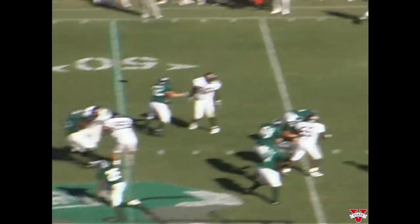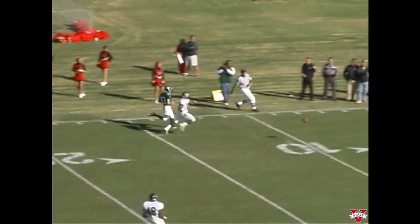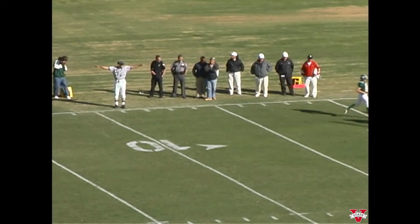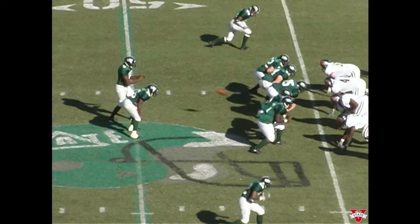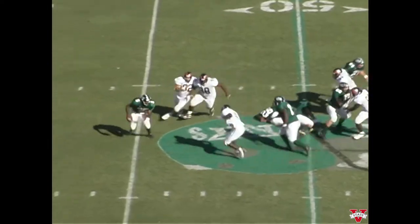They want to go deep, downfield, trying to hit somebody. Not there. Good coverage from Valdosta State. Monday at 12 noon, Chris Hatcher highlights, and then John Teetzel, the Lady Blazer volleyball coach, will be there to talk about. Blitz up the middle from the Blazers.